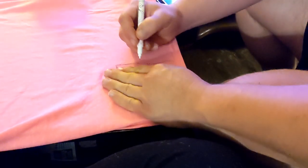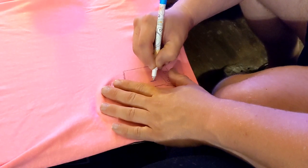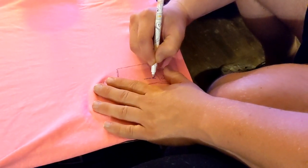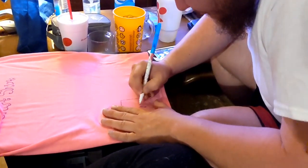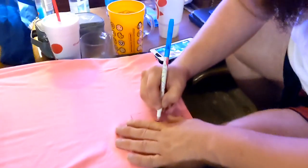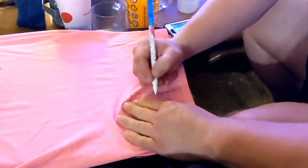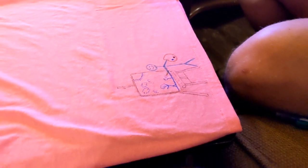Believe in you. What is the stick figure going to be doing? Getting comfy? Identical. Well, because it's on a pink shirt. One's blue and one's black.